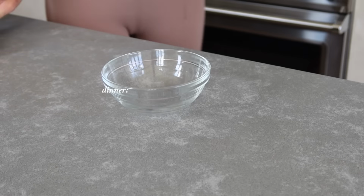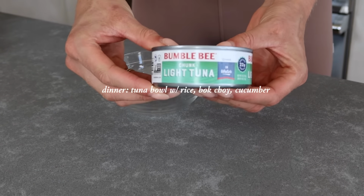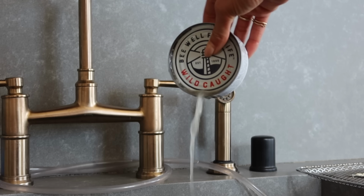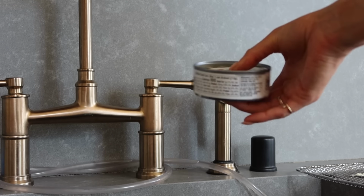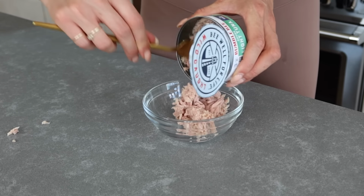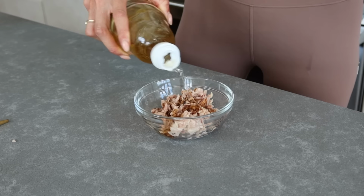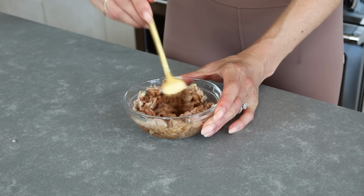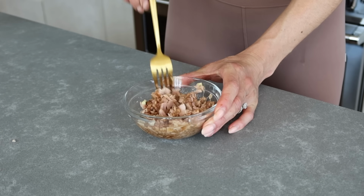So simple, so easy. We're reusing more pesto. It's delicious. For tonight, we're going to make a tuna bowl with rice, bok choy, and cucumbers for dinner. Start off draining one can of tuna. This is an amazing, cheap source of animal protein. And then we're adding it to a mixing bowl. We're going to season it with some soy sauce, rice vinegar, maple syrup, garlic, and some ginger, and you want to stir everything together. I promise you, it definitely tastes better than it looks.